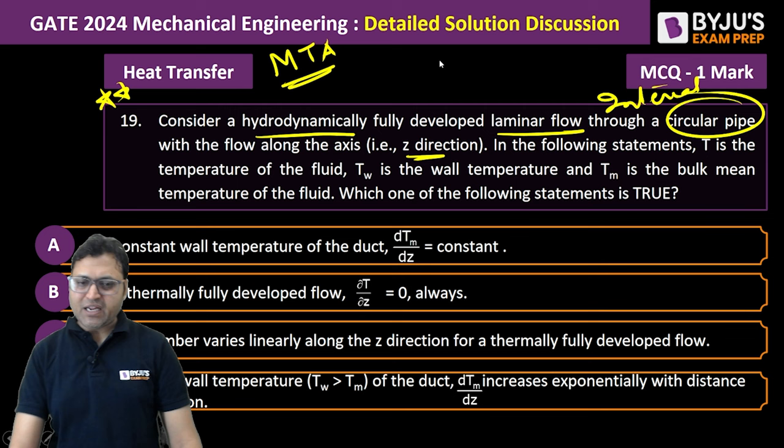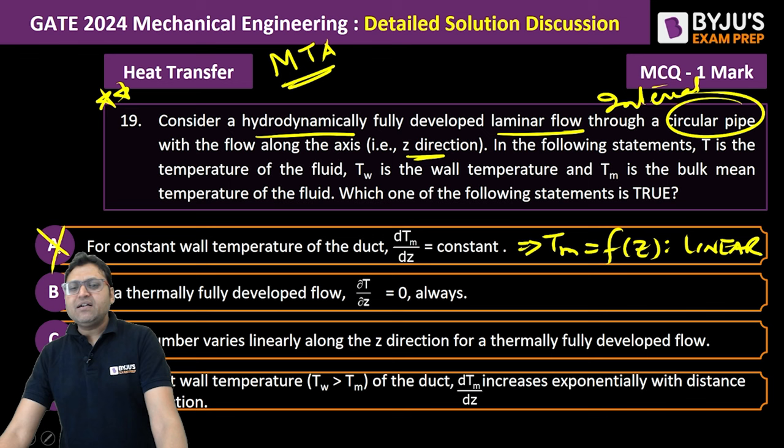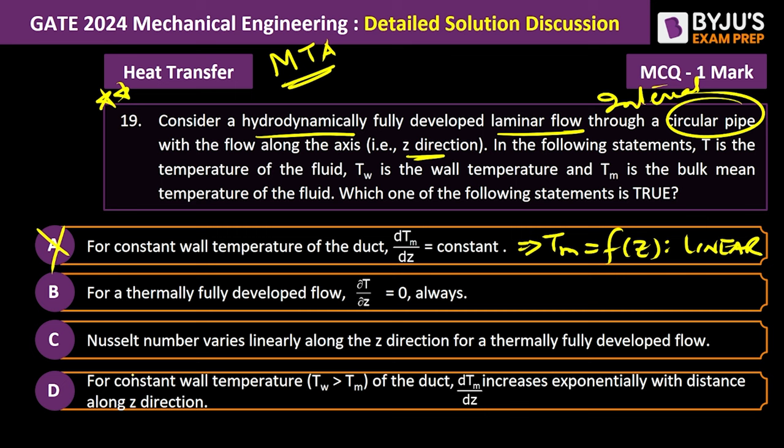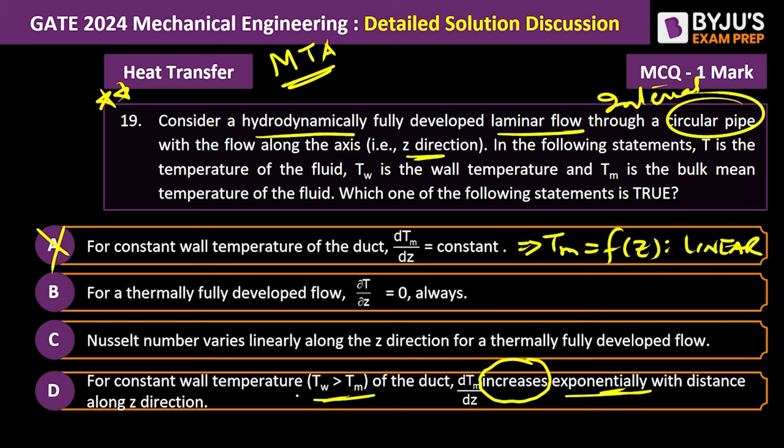The statement says for constant wall temperature, dTm by dz is constant, which implies Tm is a linear function of Z. That is not correct. For constant wall temperature, mean temperature is not a linear function of Z. If you read option D, for constant wall temperature when TW is greater than Tm of the duct, dTm by dz, that is the slope, increases exponentially with the distance along the axial direction. The problem in this statement is "increases". If you see the slope, initially the slope is more, later the slope is less. So the slope is decreasing exponentially. The slope of Tm versus Z along the Z direction is decreasing exponentially. That is why option D is also incorrect.